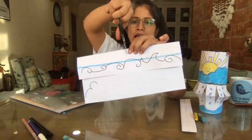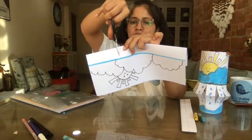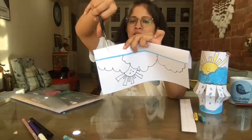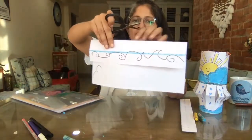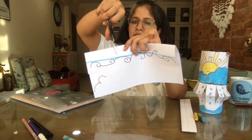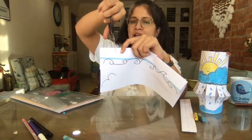So take a scissor, and the cut happens in the center. When we look back, the clouds are not getting cut. And then just keep going at equal portions. You can also mark this with a pencil and do it. I like doing it just like that, so I'm doing it like this. However, you can take a pencil and do the demarcations, and then cut. Now I'm going to turn this around so that you can see how it is working on the other side. So I cut it from this side, and then this side. Try not to cut the sea as much as possible. Try to keep it in the line as much as possible.